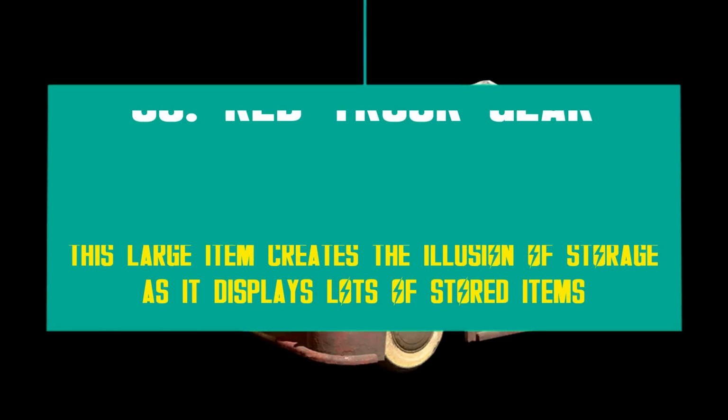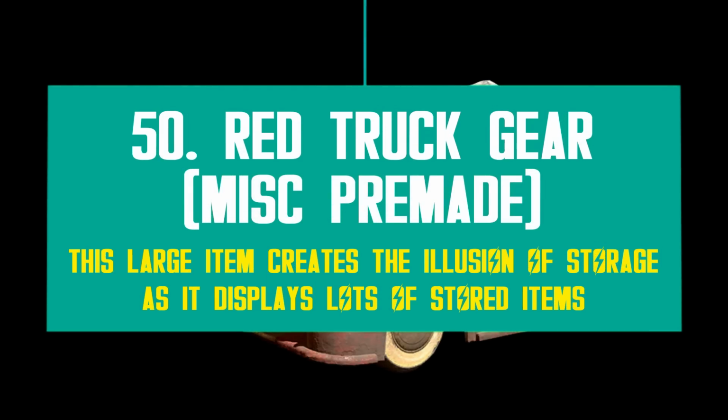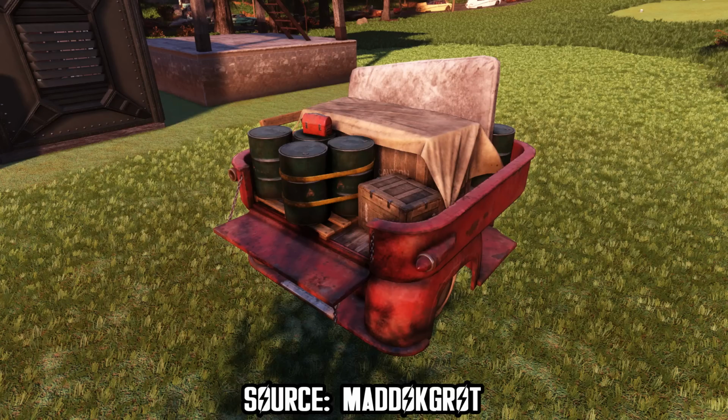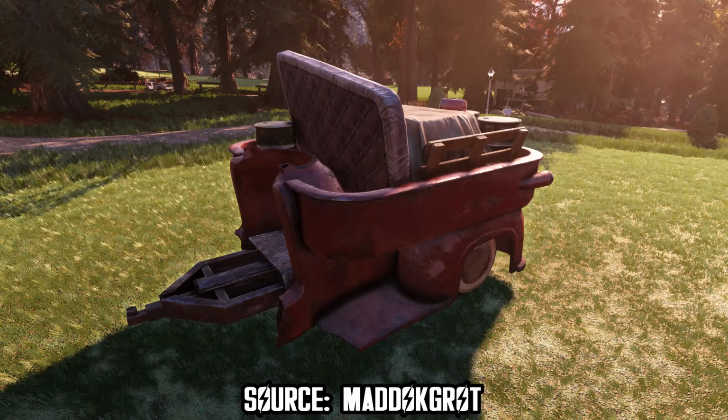The last and 50th new item I selected for this preview is the Red Truck Gear, which is a new misc item, a huge one actually. There's not much I can say about it, other than it creates the illusion of a display, since well, it shows a lot of stored items, but in reality it's just a pre-made single item made of many other items, such as barrels, crates, even a mattress.